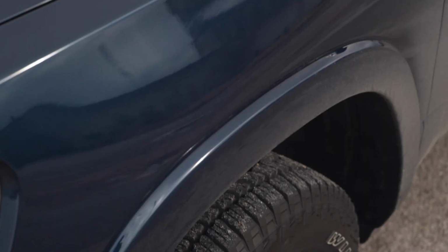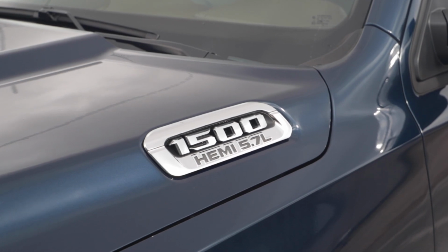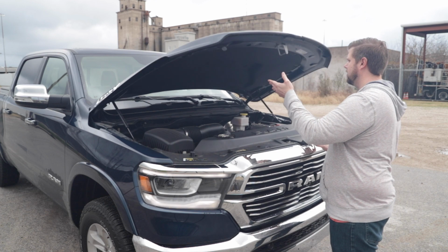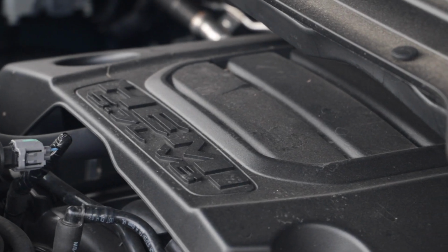Let's pop that hood. Now you might be able to tell from the badging on the side, this is a 5.7 liter Hemi under the hood, so it's not going to be too big of a surprise. All right, so you can probably hear it running. That's at idle, obviously. I have my cheat sheet here because, again, I haven't spent the full week with it, and we're just kind of going off the cuff. But it is the 5.7 liter Hemi.